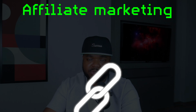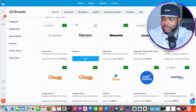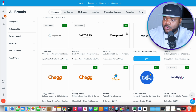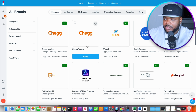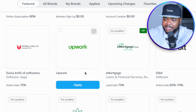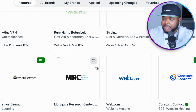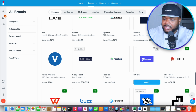And this now brings me on to the next website that I want to talk about, which is impact.com. So as you can see, I've just logged into my impact.com account, and it's essentially an affiliate network that's going to allow you to apply to all of these different companies. There's so many different companies here that you've probably not heard of, and there's companies that you probably have heard of. For example, there's companies like Upwork, you're going to be able to sign up to them, Coinbase, all of these companies that you're probably using on a daily basis.